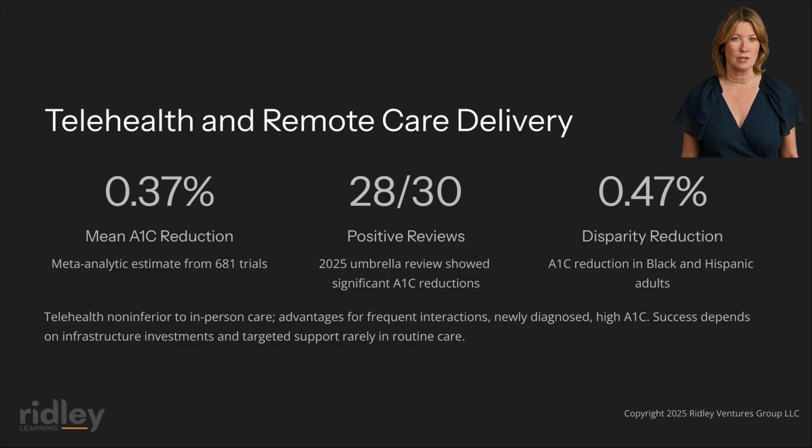Telehealth appears to be non-inferior to traditional in-person care for diabetes management, with potential advantages for certain populations, including those who require more frequent interactions, are newly diagnosed, have higher A1C levels, have gestational diabetes, or have comorbid conditions. Interactive strategies that facilitate communication between healthcare professionals and patients, including web-based portals, text messaging, and those incorporating medication adjustment, appear particularly effective. The effectiveness of telehealth extends to diverse populations.